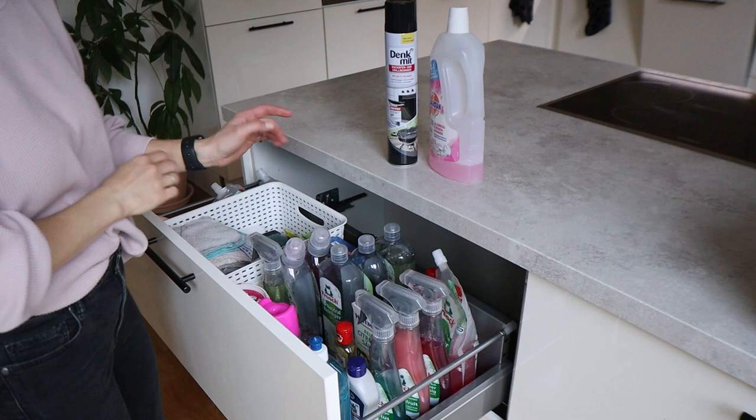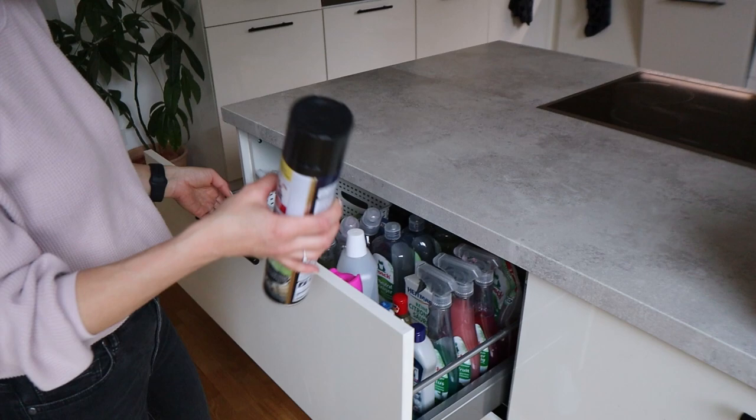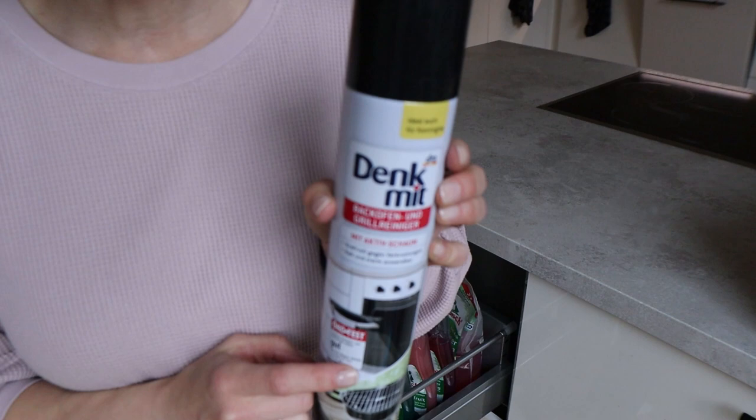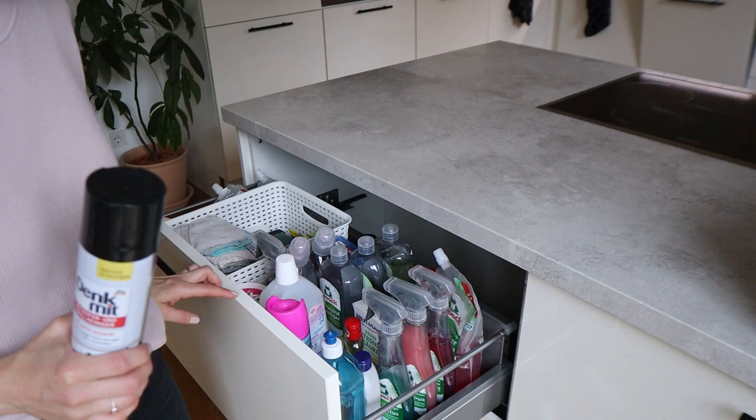I'm done. So these two don't fit into this drawer. It's not going to close. Actually, it does. Okay, this one doesn't fit. But that doesn't matter because I don't like this cleaning stuff. It's not working well and the smell is really strong, so I'm going to get rid of this one. And the rest is fitting perfectly into this drawer. I'm really happy about it.